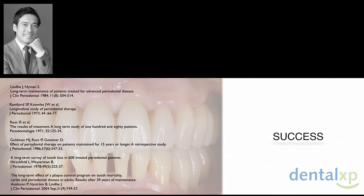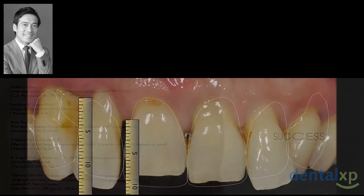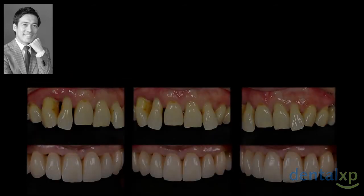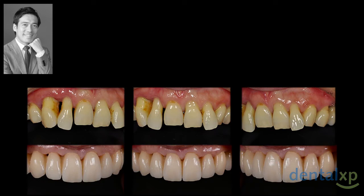Many studies show that most teeth can be retained even in advanced periodontitis cases with periodontal treatment and regular maintenance. Lindhe et al. reported only 2.3% tooth loss over 40 years in 61 cases with regular maintenance every 3 to 6 months. According to the initial DSD design, I had to raise the gum line for 6 and 7 about 5 mm to obtain the ideal outline of the prosthetic design, but I think I could achieve a relatively satisfactory result in the end.